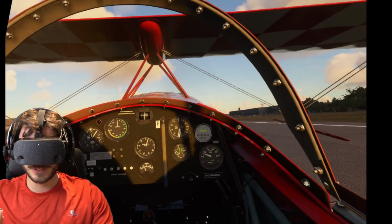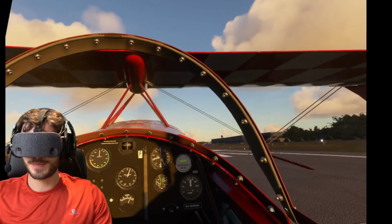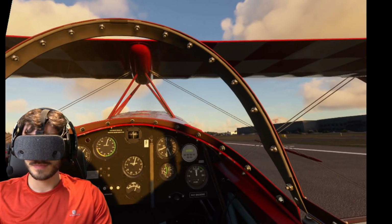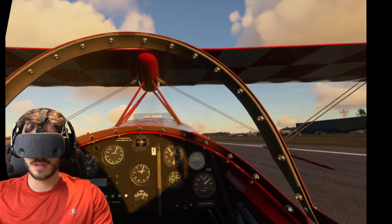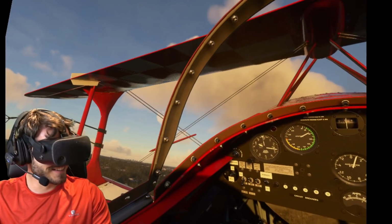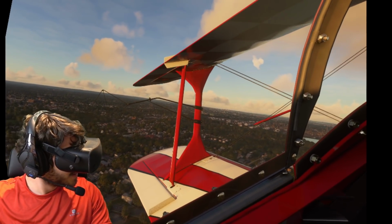All right, let's get off. Look at this detail here. I don't even know if you can see it, but okay, this feels weird, but good. Sounds in this game. Holy moly. This looks good. What?